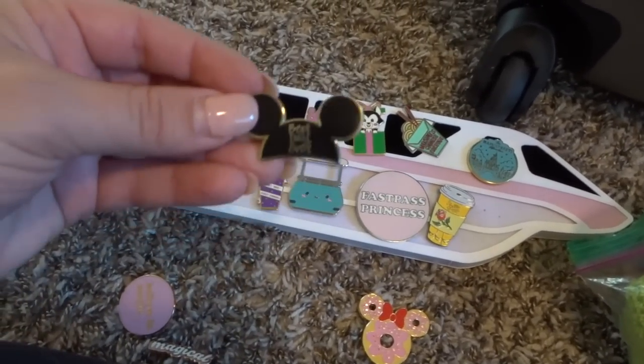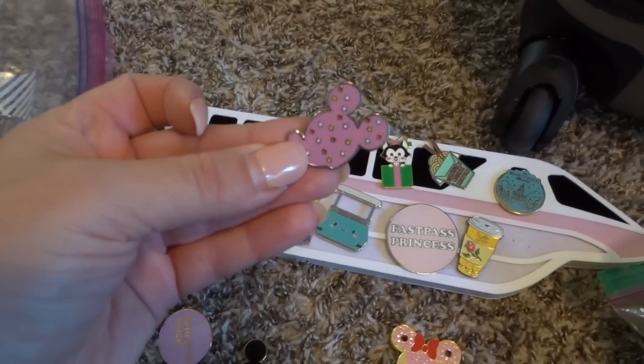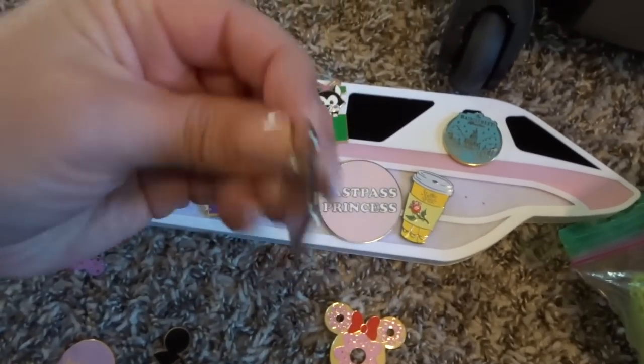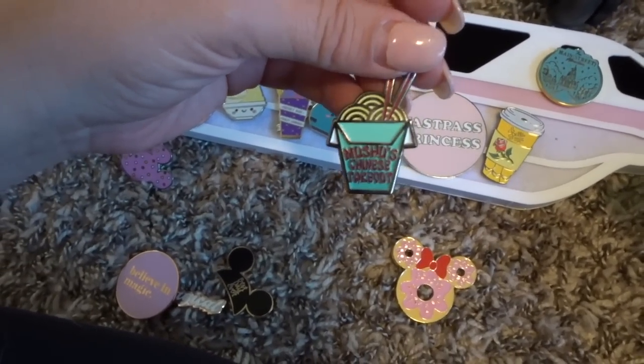Did I say my Best Day Ever pin is from Happily Ever Tees? A Mickey Animal Cracker from Casey and the Bear, Parkbound Buttons. And let's bring this Mushu's Chinese Takeout from the Lost Bros.